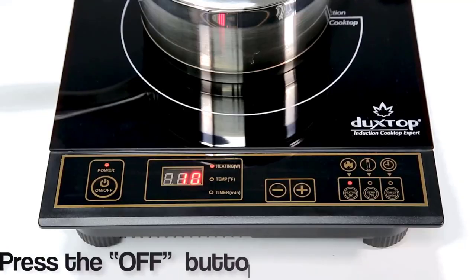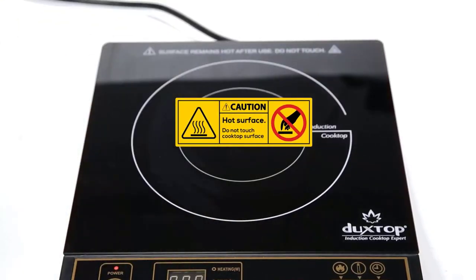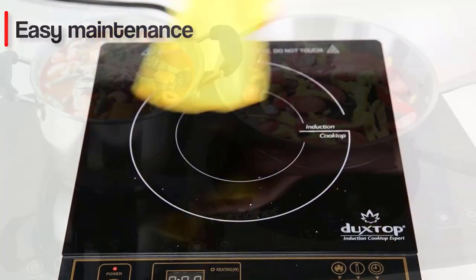With the help of the 7-blade fan, the cooktop can quickly dissipate heat. Cleaning the device is also easy. All you have to do is rub it with a damp cloth.